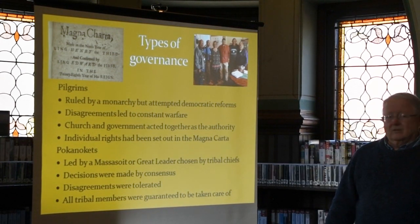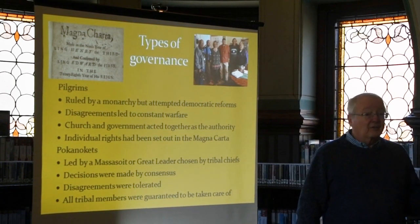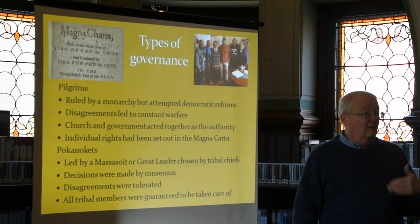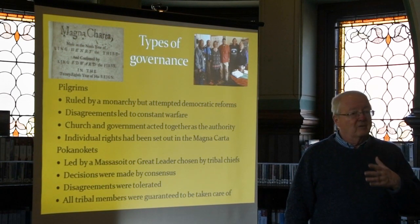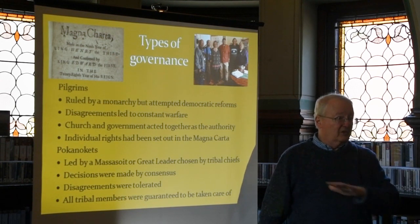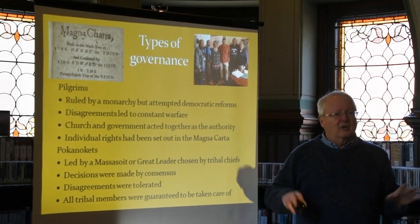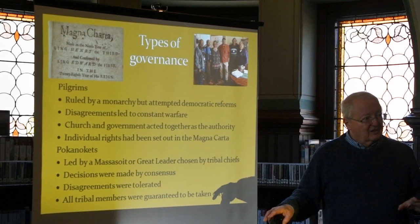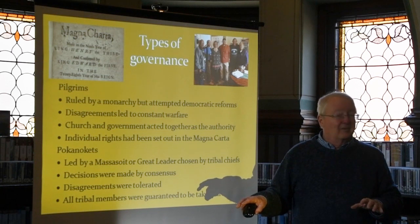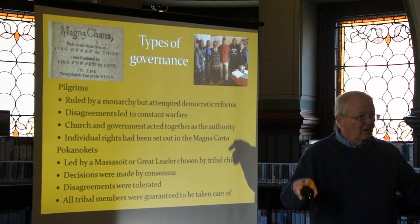Pokanokets, on the other hand, were led by a single leader, but that leader was not someone who was specifically elected. It wasn't somebody who had a rule of law, in a sense, but he governed by consensus. That meant that the other sub-chiefs under him, remember those 60 chiefs in the whole Pokanoket area, had to essentially agree with his decisions. There was dissent, including dissent about whether they should ally with the English, but overall, when he spoke, he spoke for the entire tribe.